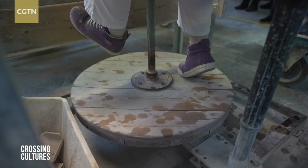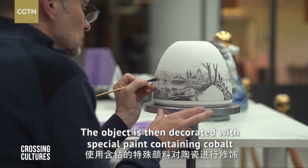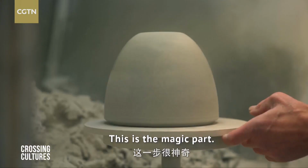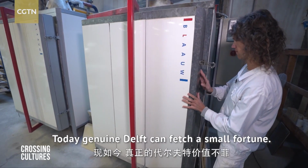Once dry, the pottery is sponged. This crucial step removes any irregularities and defines the final shape. The object is then decorated with special paint containing cobalt, a highly skilled job that takes around a decade or so to master. It's then glazed and fired. This is the magic part. A chemical reaction turns the black paint into the iconic blue. Today, genuine Delft can fetch a small fortune.